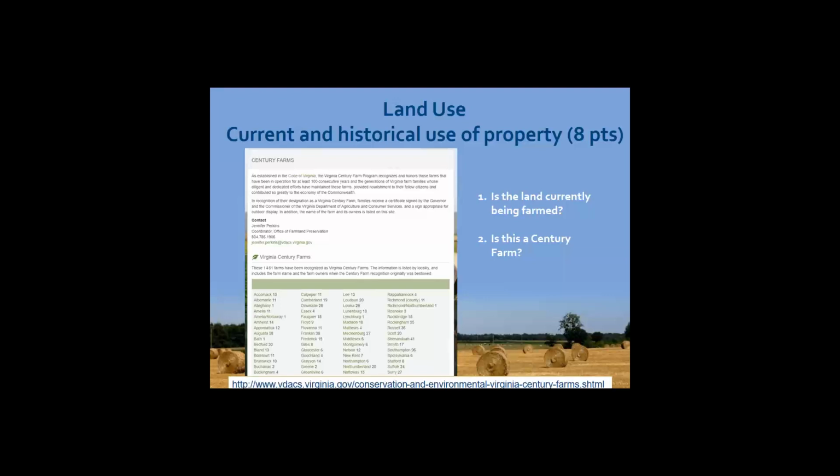I'll also note here that the century farm designation is a pretty straightforward process to get, and I'm the one who actually processes the applications. So if you have a property that would qualify, feel free to get a century farm application together, because it can help bolster your VLCF application.